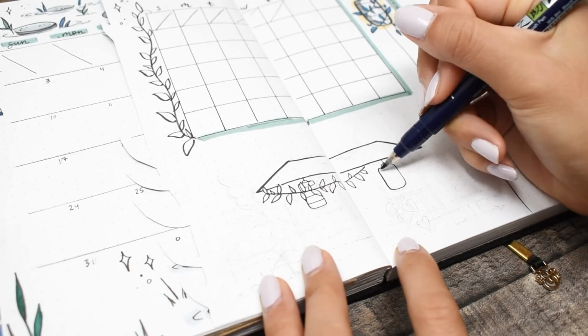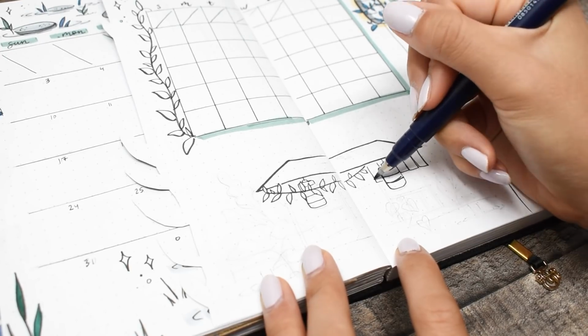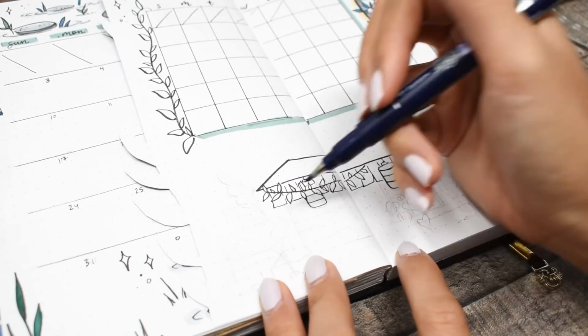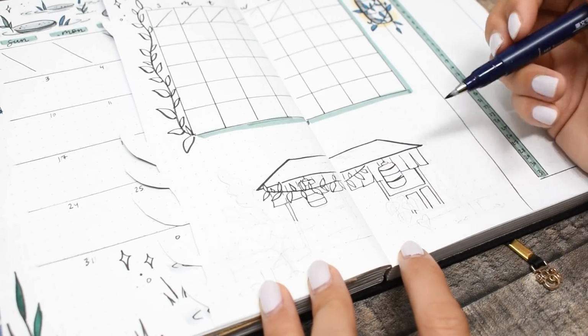Here I'm just drawing another little house. This didn't turn out the way I wanted it to. It turned out a little bit more complicated than I really wanted it to be. If I could redo this, I would remove at least one of the elements, like either the lanterns or the slitted curtains.